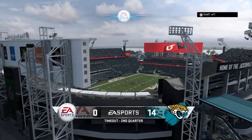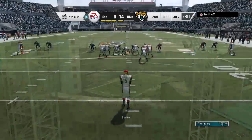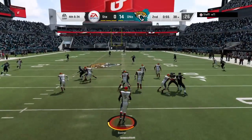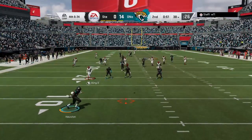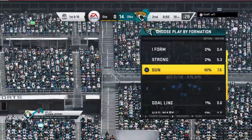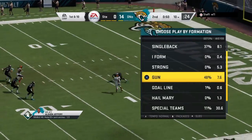Now the Jags will use the 2nd of their timeouts as the stoppage will come with a little under a minute to go in this first half. Here's Matt Bosher now as he'll kick it away for the 2nd time. So possession goes over here on the punt, and it'll be Jaguar football as they take over deep in their own territory.